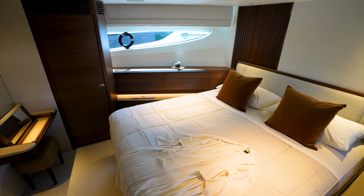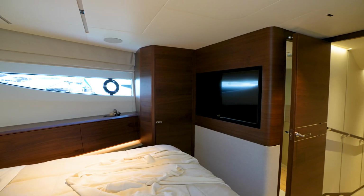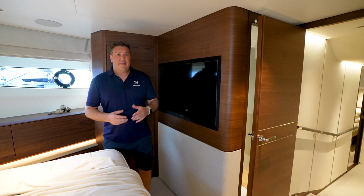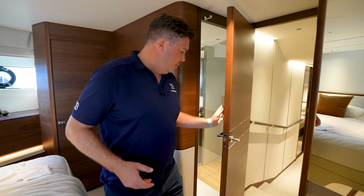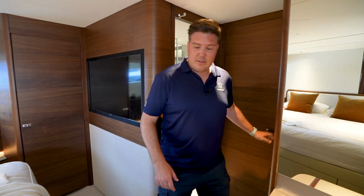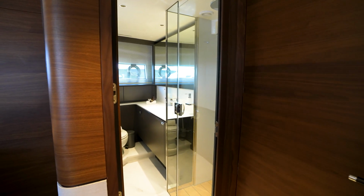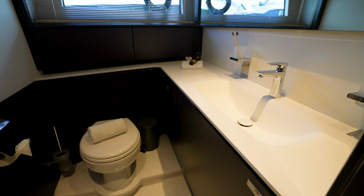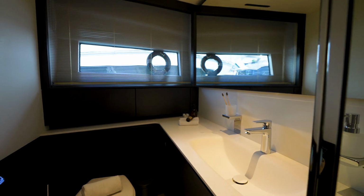This has got a bureau as well, a slightly bigger one, but that works very nicely at the end of the bed there, and the television mounted up here into the bulkhead. And this cabin naturally has a private bathroom. I'll just shut the cabin door. Then, again, decent size. You can see the headroom in here is absolutely fine. Separate shower cubicle, as you'd expect, and all very, very nicely finished.